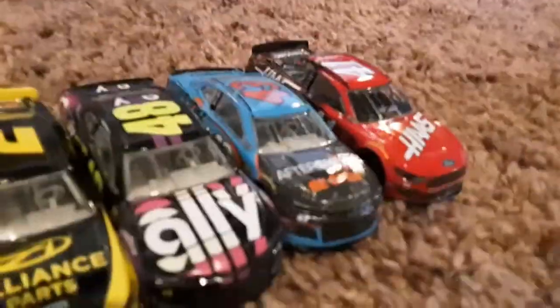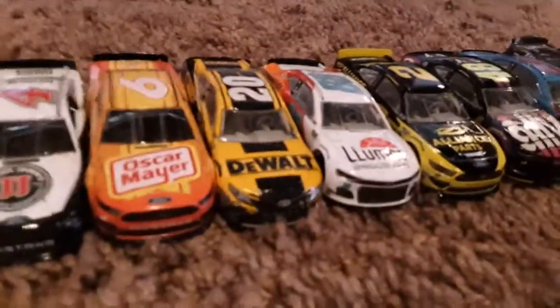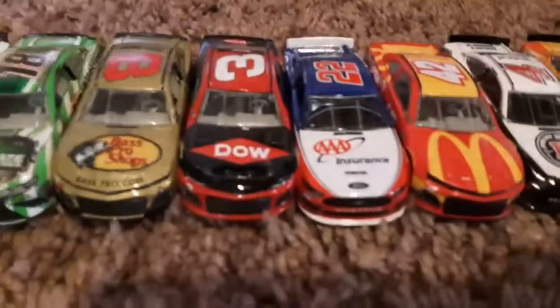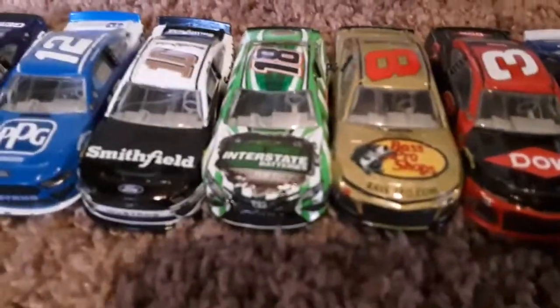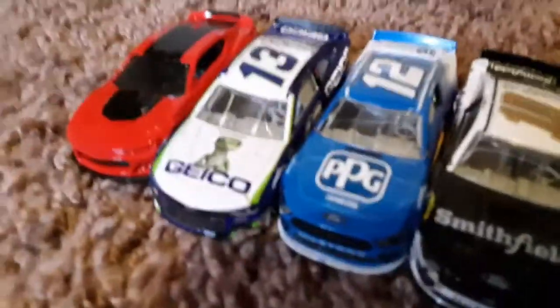Here are your drivers, starting in last place with Daniel Suarez. Then there's Bubba Wallace Jr., Jimmie Johnson, Keselowski, Alex Bowman, Erik Jones, Ryan Newman, Kevin Harvick, Kyle Larson, Joey Logano, Austin Dillon, Daniel Hamrick, Kyle Busch, Erik Amarola, Ryan Blaney, and in first place is Dillon. And we have a pace car.